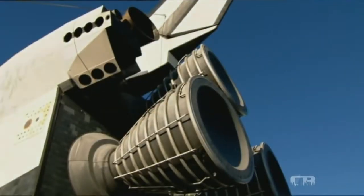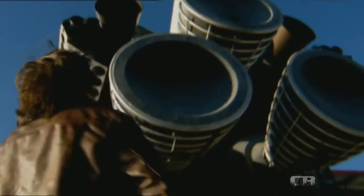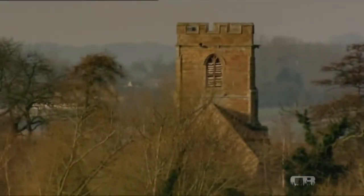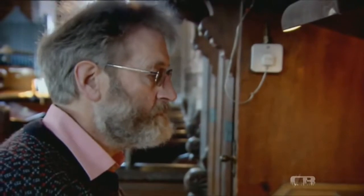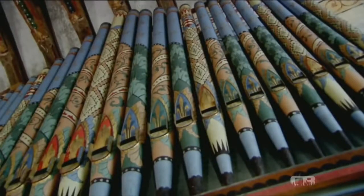NASA's shuttle engineers faced the same problem. Engines made of most metals would melt at operating temperatures. To stop this from happening, the rocket scientists turned to much simpler machines. Ones that blasted air through church organs back in 19th century Britain.